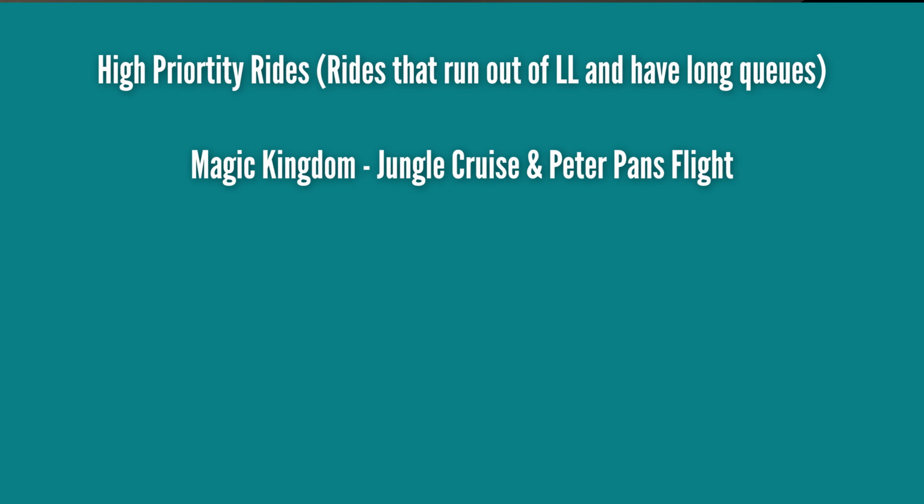And also, what are the park's most popular rides? Rides that sell out quickly in Genie Plus that are more difficult to get. Now, each park has those rides. I would say in Magic Kingdom, it is Jungle Cruise, which is very strange to me. It's a great ride, but I don't know. But Jungle Cruise and Peter Pan.